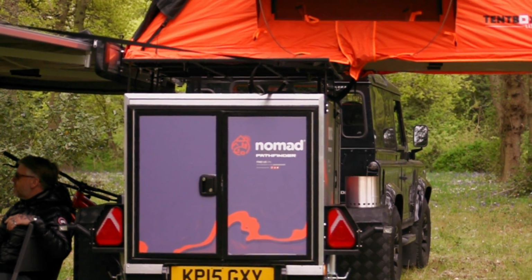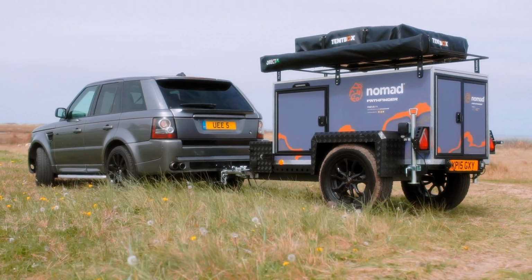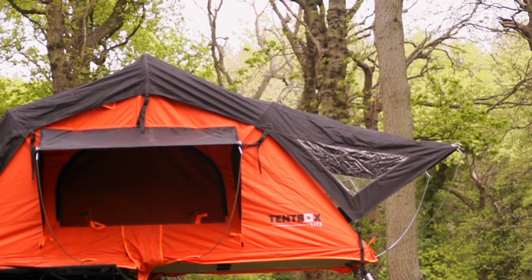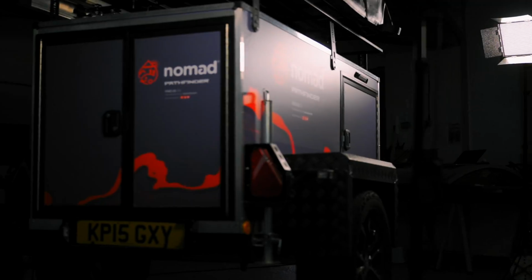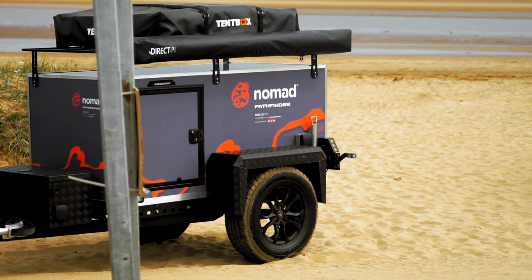So we've made perhaps a dozen of the teardrop trailers, but it's always been a thing that I wanted to do, to make a smaller, more compact family trailer, and it's in the Pathfinder that we see that come about. We've taken many of the things that we've learned from building the more technically demanding build of the teardrop trailer and incorporated that into the Pathfinder.